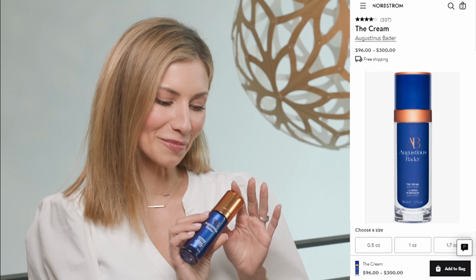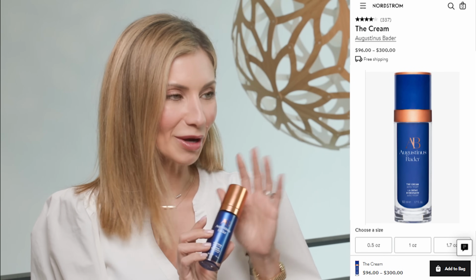Okay, so finally we're at moisturizer. In the morning, I've been using this as my day cream. Help me say this because I'm going to say it wrong. This is Augustinus Bader, the cream. This was another influence from my esthetician. I bought the rich cream originally and I liked that, but I wanted something a little lighter for daytime. I do love this product, but it is pricey. And I feel like I go through it too quickly. So I'm really looking for an alternative.